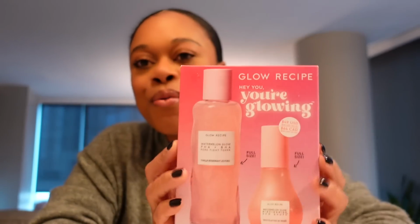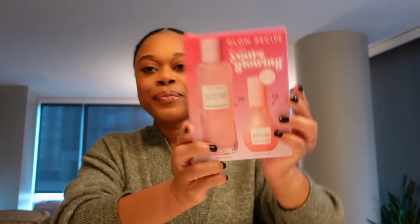So I got the Glow Recipe. And I got it in this set. So I originally was just going to get this watermelon glow dewdrops. And then I saw that they had a set for $49. I was like, well, I might as well get the set, which is toner. Because I think this bottle, and these are both full-size bottles, by the way, I think this is like $38, $39 by itself. So I was like, I might as well just get the toner because I love a good toner anyway.